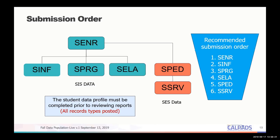The recommended order is probably best because there's a discrepancy extract associated with student with disability data. And so the student information file, if it's submitted before your SPED record is submitted, it will decrease the results on this extract. And we're working on a data population training for special ed currently, and so we will explain that with more detail in that training. Or if you were fortunate enough to attend one of the vendor trainings, Brandy or Shiloh have described it there, and I'll leave it at that.